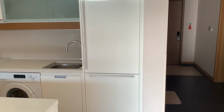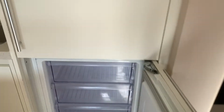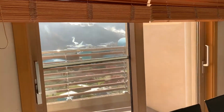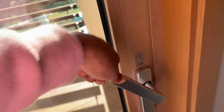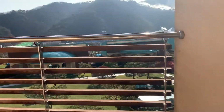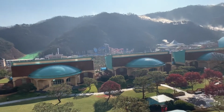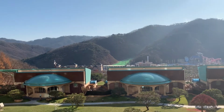Can you guys see that? It fits so perfectly into the wall. It's a fridge at the top. There's no food in there, obviously, because I'm just here for the resort. There's a freezer at the bottom. Now we have my balcony. So you just do like that. Step outside and you can see all of the beauty that this hotel has to offer.